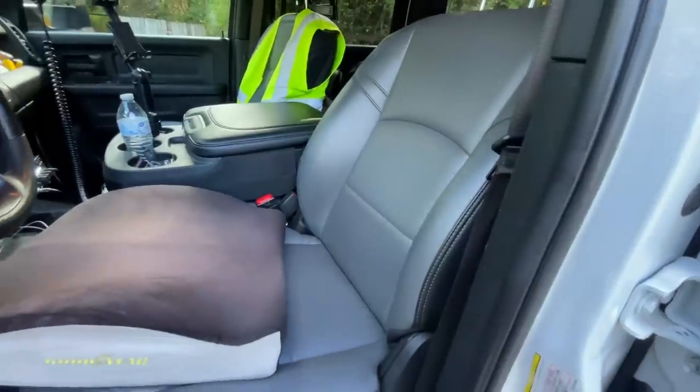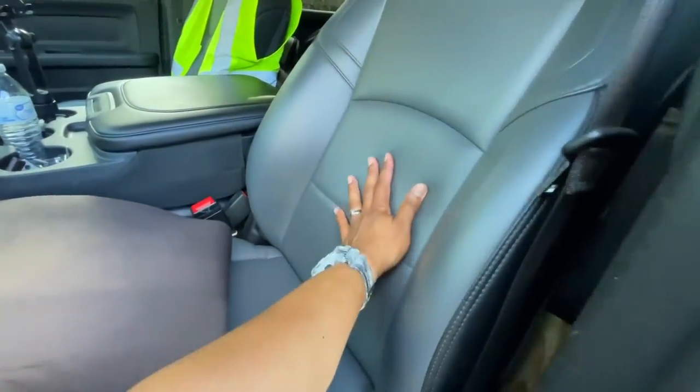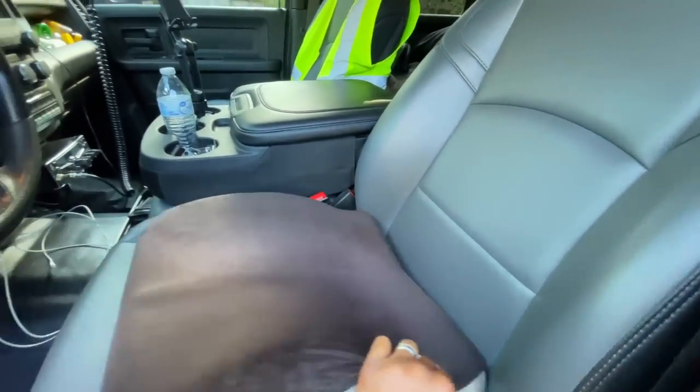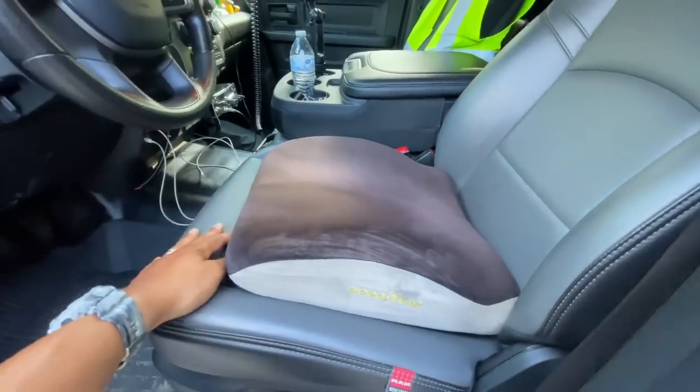The heat, there's no cooling or heating on this seat. So in the heat, it gets hot, you know, your back will sweat. In the cold, you pretty much have no way of warming up. So that's also a feature that I do miss, is the heating and the cooling seats, but it's a Tradesman, it is what it is.